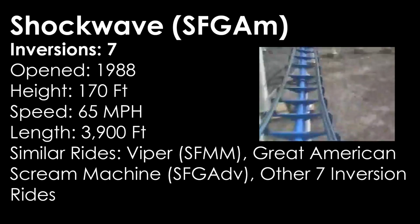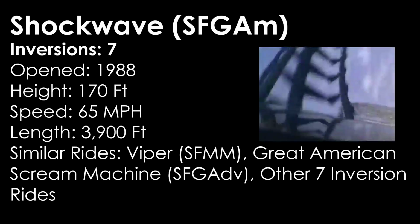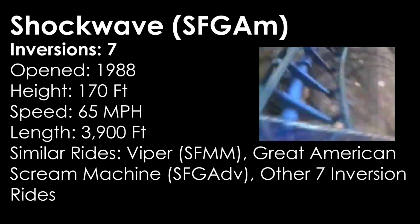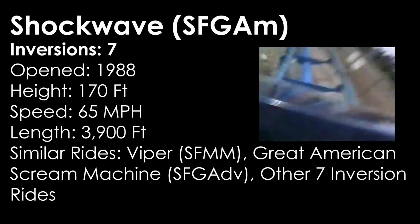and sadly the first one to go defunct after the 2002 season when it was torn down for Superman Ultimate Flight, a B&M flying coaster, to replace it. Though only one of the 3 originals still stands, that does not take away the contributions these rides had for the industry as a whole.